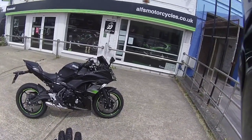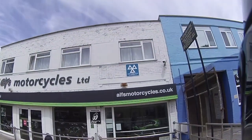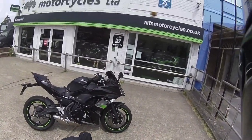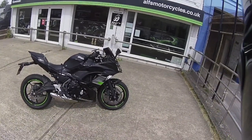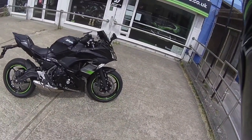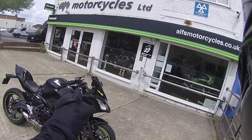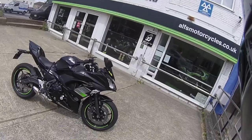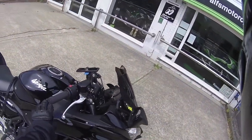Let's talk about this. So why did I buy this? Basically, I bought this on a whim. I walked into Alf's. I didn't want to buy this. I spoke to Nick, and it was a good deal, so I bought it. Simple as that. And the reason I bought it was it's got these lovely upright bars. Rather than having the really focused clip-ons, it's got these bars that are raised quite high, and that makes for an extremely comfortable bike.